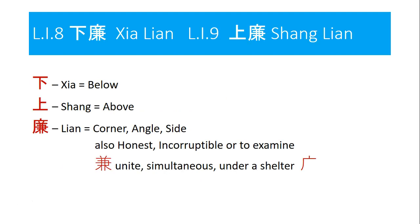Large intestine 8 and large intestine 9 is another pair of points that by name one would expect a lot more out of. For one thing, Lian, which means a side or a corner, also means honest and incorruptible, as well as to examine. So certainly a quality one should be interested in. They also relate by name to stomach 37 and stomach 39, Shang and Xiajuxu, the lower head points of the large and small intestine, which are also the sea of the Chang. Stomach 37 and 39 actually have an alternate name that are the same as large intestine 9 and 8.